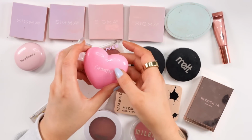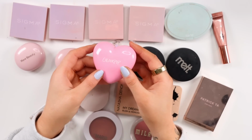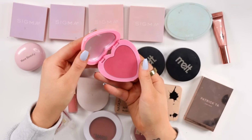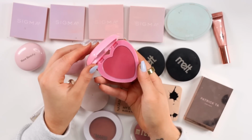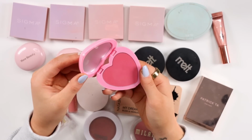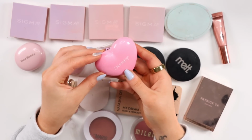And then this one is the newest one of my collection. I just did a video with the ColourPop Valentine's Day collection and I ended up keeping this shade Heart's Content. Now this is called a lip and cheek balm, so I expected this to be a little bit more sheer, but it is a very pigmented cream blush, but I used it, so I'm gonna keep it for now.